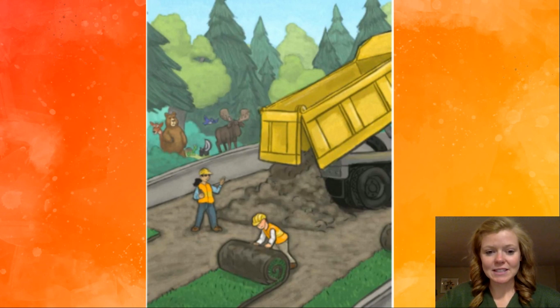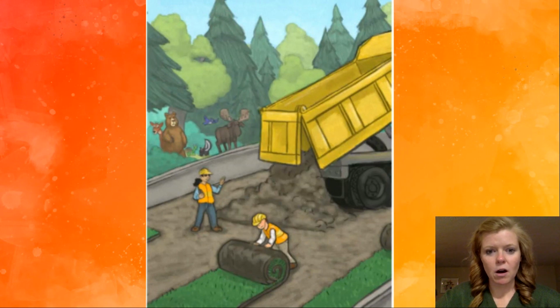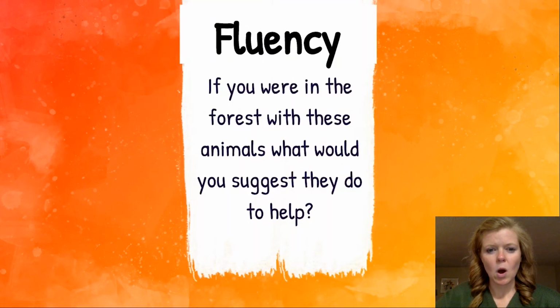Well, I do have to say, I was pretty impressed with their solutions that they came up with in the middle of the story. Because I was assuming that the construction workers were already ready to ruin their habitat. So let's think about if you were the author. And how would you change this story?